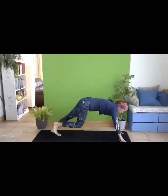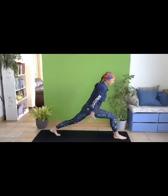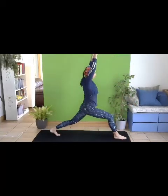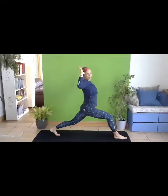Now left knee can come down first, or step the right foot forwards. And then reach the arms up. So crescent pose, scissor the hips, left hip forward, right hip back. And now make cactus arms. So draw the elbows down.